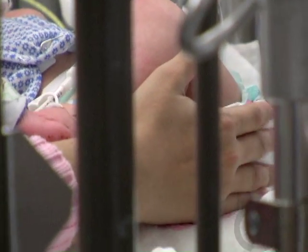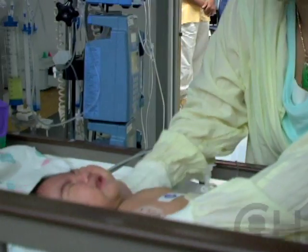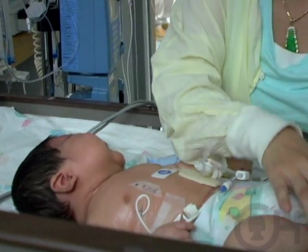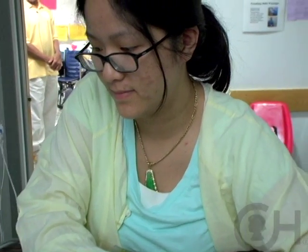The PET scan was considered experimental, and so the state denied us to come. We went with the first surgery. It didn't go well. A week later, we went with a second surgery, and that didn't go well either.